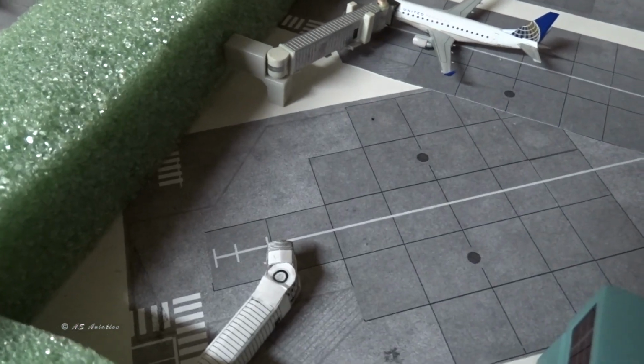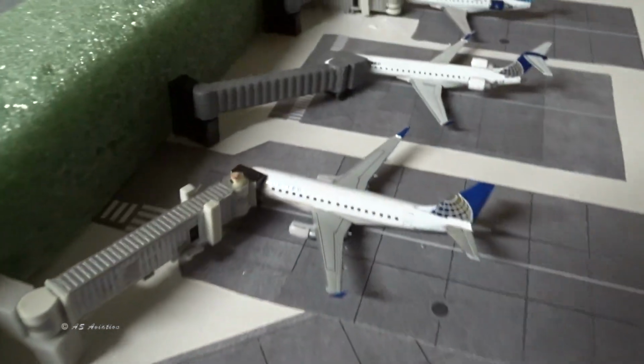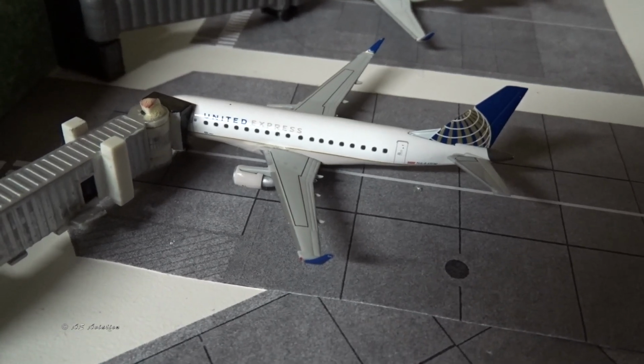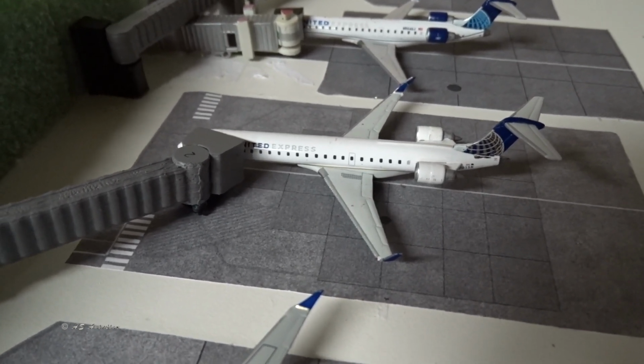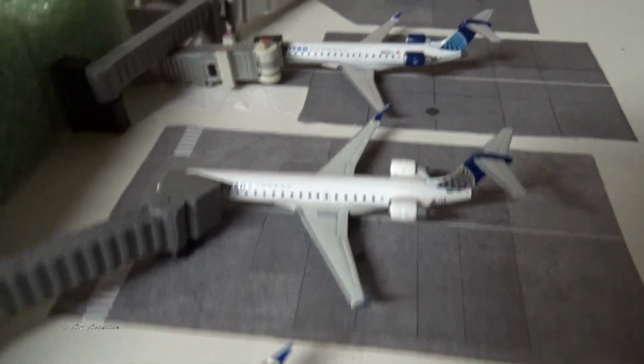Now it's Concourse B here. This gate here is now United. It's no longer American Eagle. It's been given to United Express now. I think I already covered that, but still. United Express Embraer 170. This is going to go to Newark Liberty. CRJ 700 by Mitsubishi. It's no longer Bombardier. It's Mitsubishi now. CRJ 700 going to Washington Dulles.